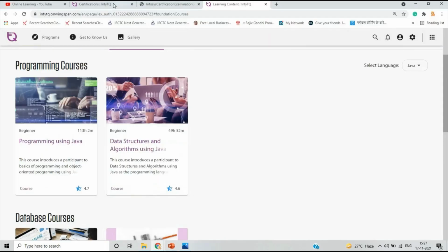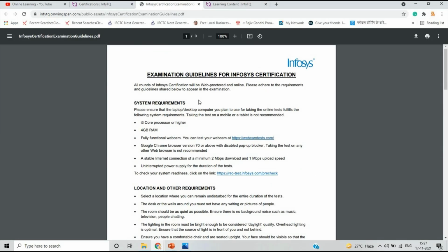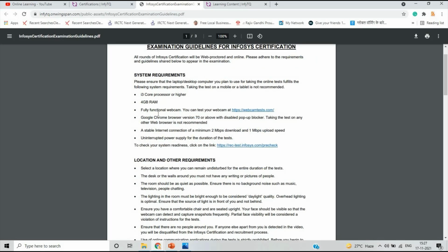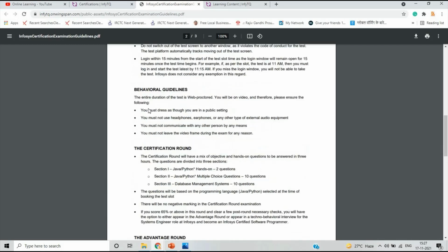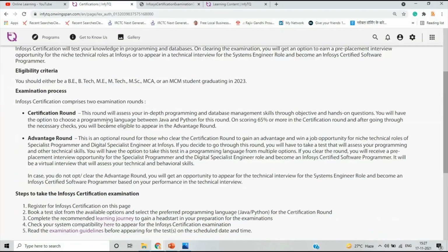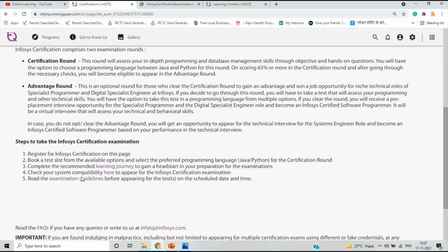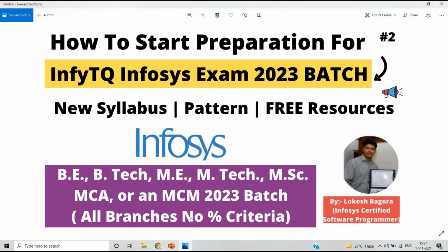And one important point, these are the certification guidelines or examination guidelines that are very important for getting the Infosys certification. This is the system requirement, what are the location and other requirements. All the points are mentioned in that. So when you go to the certification page, there is an examination guidelines PDF, so you can read that.